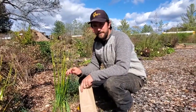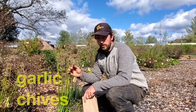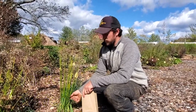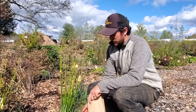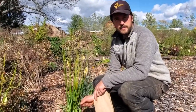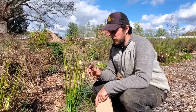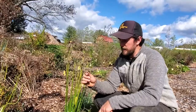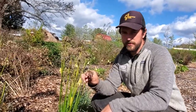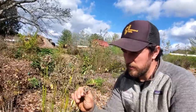All right, one of my favorite perennial vegetables or herbs are these garlic chives. And these are a wonderful herb and seasoning. You can use these in all kinds of dishes. They have these really garlicky, oniony tasting leaves. And then in the fall, kind of late summer, fall, they make these beautiful white flowers. And then you have all these seeds that they produce once the flowers are done. So we're gonna save a bunch of these so we can grow these in the spring.